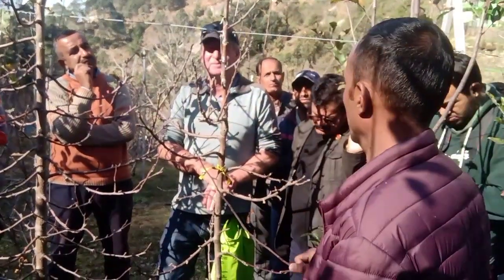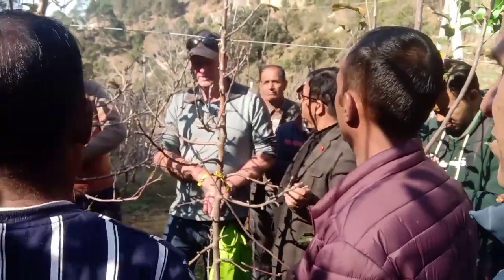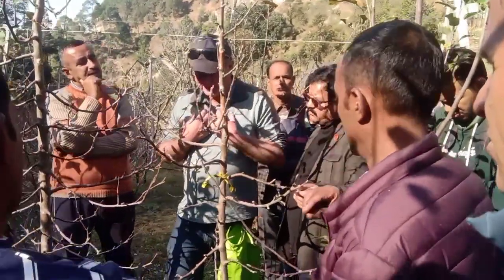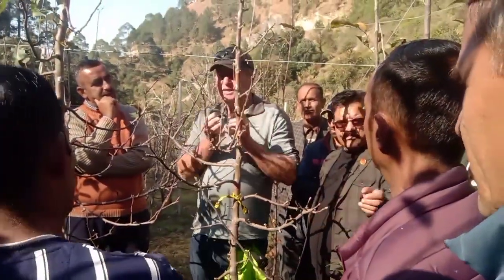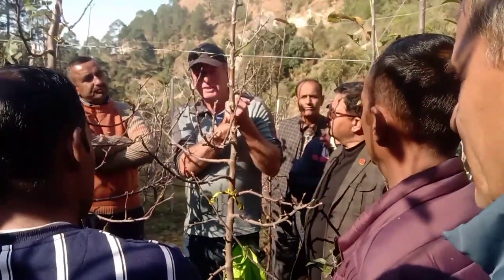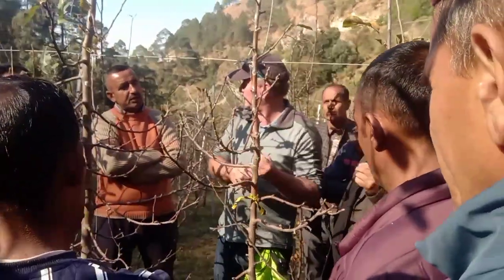Which way is south here? This one. My experience of papery bark in Himachal is it's not sunburn. Okay, so more a problem on Delicious, yes. Definitely more a problem on high nitrogen, high water, fast growth.